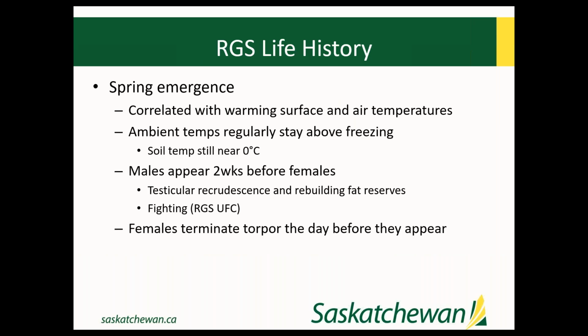So, a little discussion about Richardson's ground squirrel life history. When they emerge in the spring, we've got one generation per year, so that is 1 litter per year. The spring emergence is going to start with the adult males, and it's correlated with warming surface and air temperature. So typically when ambient temperatures are regularly staying above freezing and the soil temperature rises to about the freezing mark.